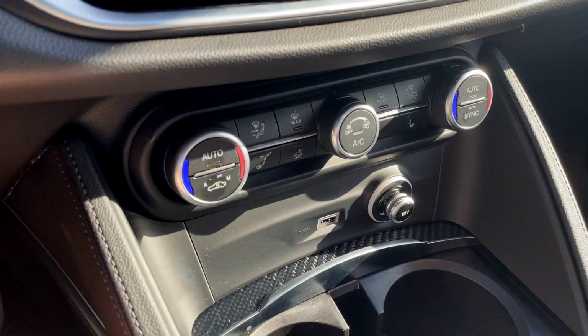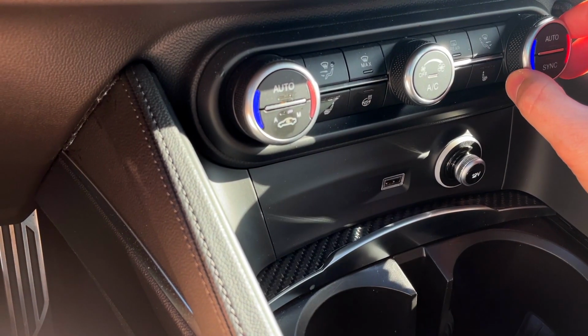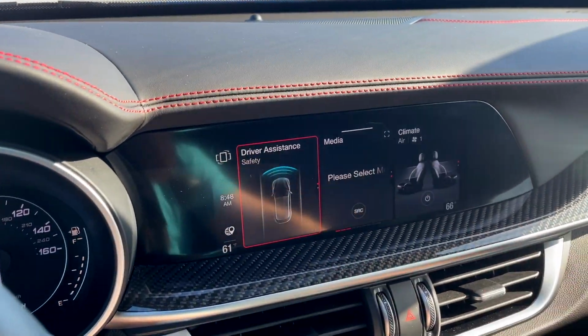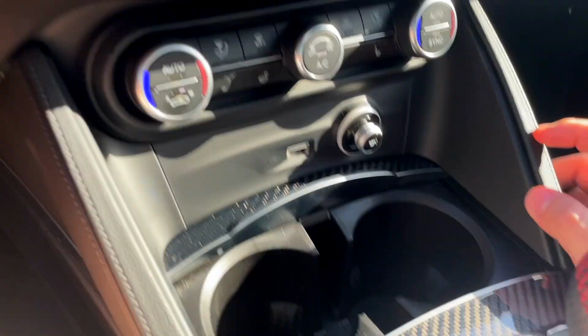You also have an abundance of physical controls here for the climate control. Easy way to turn up the fan speed, turn it down, adjust the temperature. Super easy, not fiddly like how BMW makes you use the touchscreen on that now. We do have a heated steering wheel. We have heated seats as well. As I mentioned, no ventilated seats.